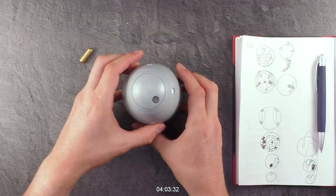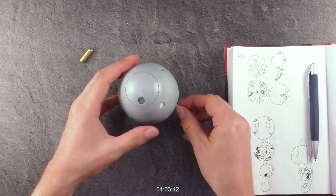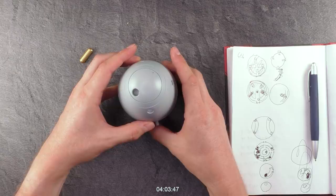Oh, did you hear that? I think the ball dropped now. Yes. These two jump to the outside. Now there's space for the ball to pass through. Of course. Can be so easy.